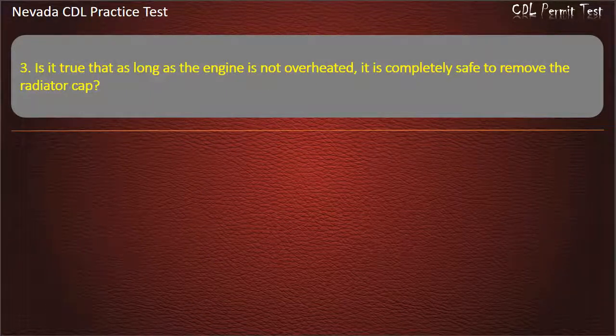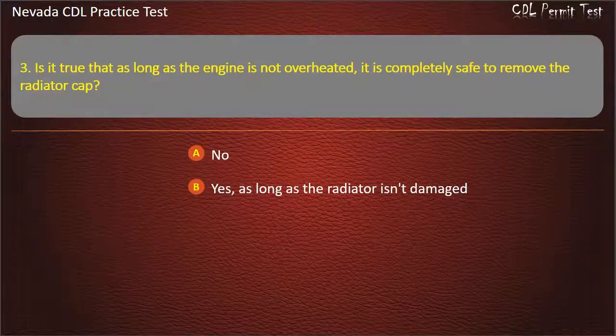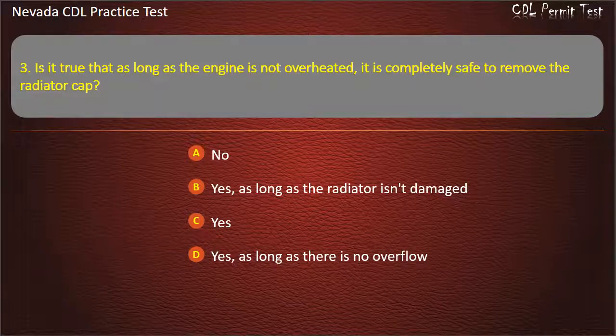Question 3. Is it true that as long as the engine is not overheated, it is completely safe to remove the radiator cap? No. Yes, as long as the radiator isn't damaged. Yes. Yes, as long as there is no overflow. Answer. No.